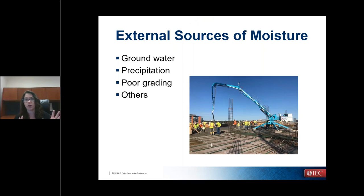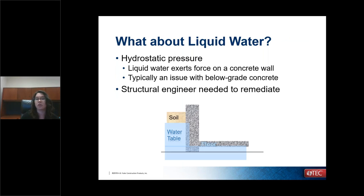So that goes through kind of where moisture comes from in concrete, but let's talk about external sources of moisture, right? You can also have moisture in concrete from the groundwater, from high precipitation, from poor grading, other things like that, that can all add moisture into your concrete that could end up kind of flowing through to your finished floor covering. With that, it's also important to talk about liquid water, okay?